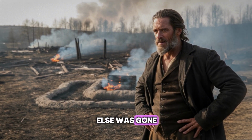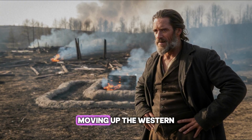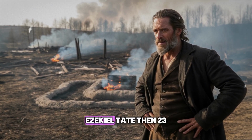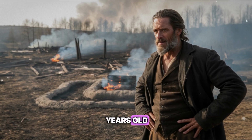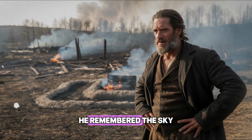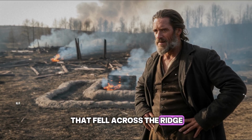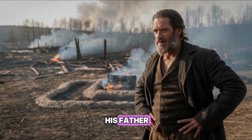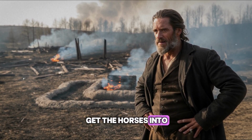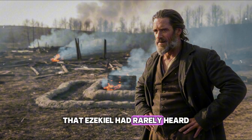Everything else was gone. The spring storm of 1842 arrived without warning on April 9th, moving up the western slope of the Appalachian Range with unusual speed and violence. Ezekiel Tate, then 23 years old, had been working in his father's tobacco field when the wind began building. He remembered the sky turning a peculiar yellow-green color and the abrupt silence that fell across the ridge as birds stopped calling. His father, Thomas Tate, had looked up from the furrow he was plowing and told Ezekiel to get the horses into the barn.